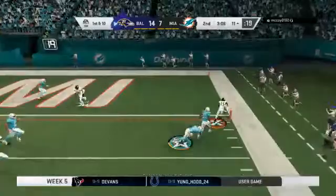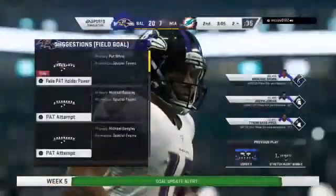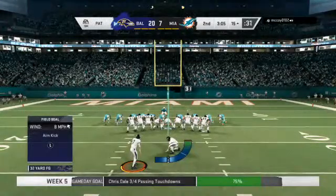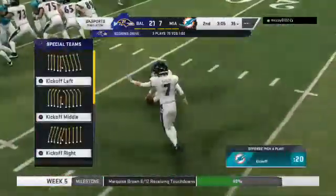Throwing quickly, that's caught by Brown out wide. And he is into the end zone for a Baltimore touchdown. Hollywood Marquise Brown, his 6th touchdown of the season as the Ravens push further out in front. Extra point by Badgley, up and good. And it's now 21-7.